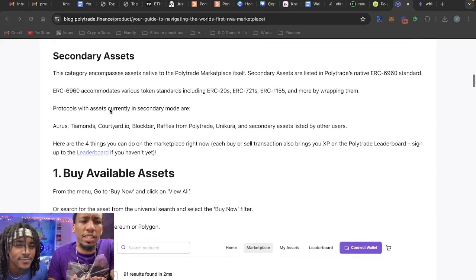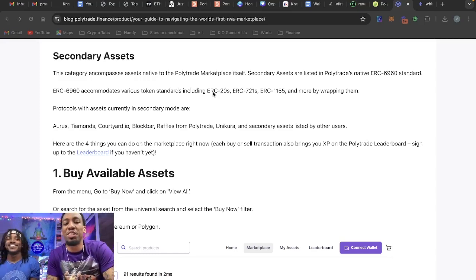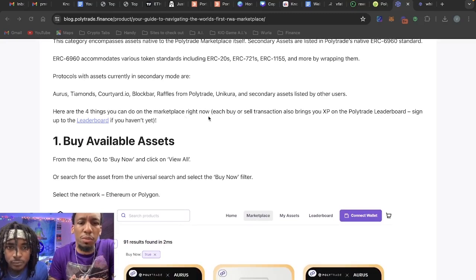All right, secondary assets. This category encompasses assets native to the Polytrade marketplace itself. So they're listed in their native ERC 6960 standard. And this standard accommodates various token standards such as ERC20s, which are essentially Ethereum tokens. I forget what ERC stands for. It's Ethereum request for something. Ethereum request for comment. Yeah. 721s, those are, I believe, NFTs. 1155s are like SFTs.